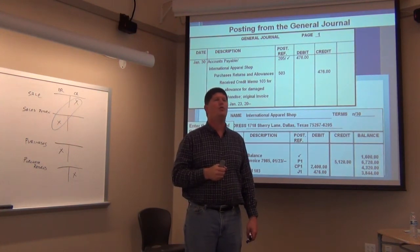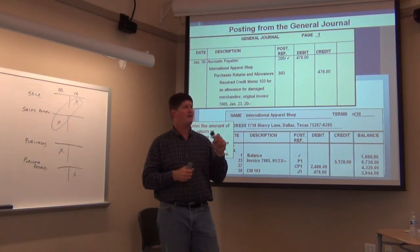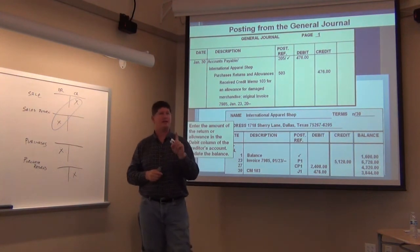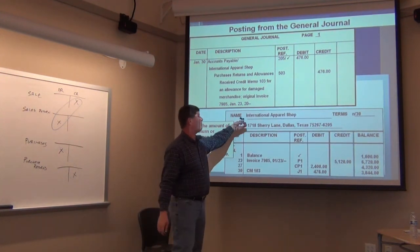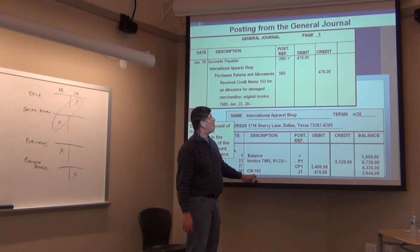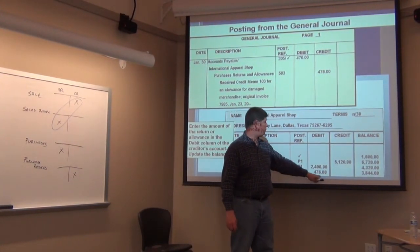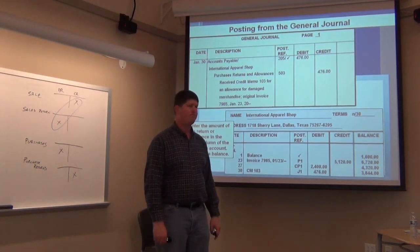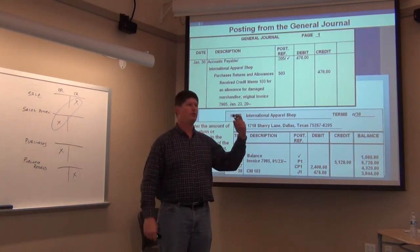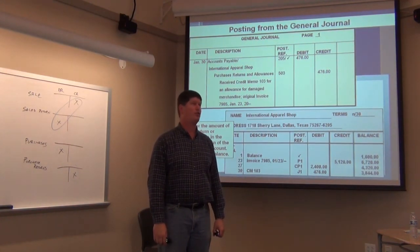The customer. Means that you already posted it to the vendor card. Vendor card, yes, vendor card. Not the customer card, but the vendor card. And here's the vendor card here, International Apparel Shop. Notice we had made that payment. Remember we were here, we made the $2,400 payment? Now all of a sudden we got credit memo. From the general journal, page 1, we got a debit of $476. It reduced our balance. Okay? So it gets posted to the general journal, then to the general ledger, and also to the vendor card.